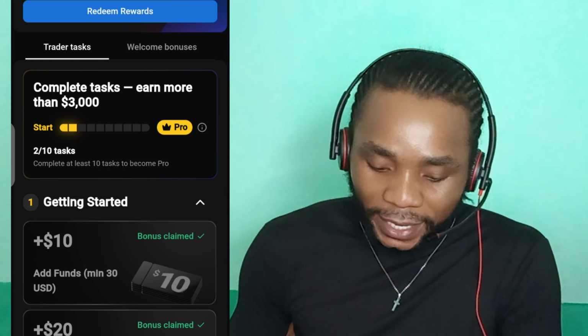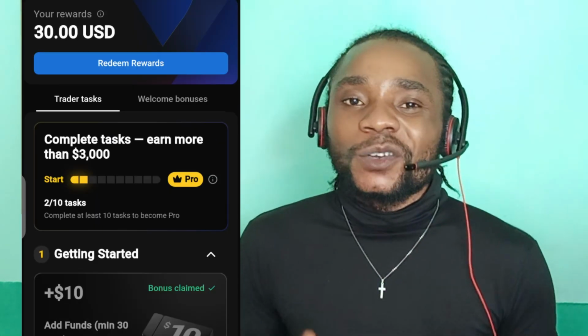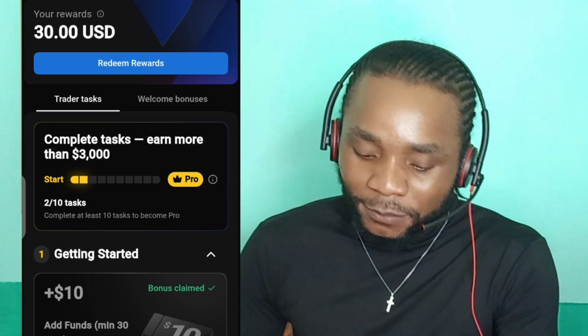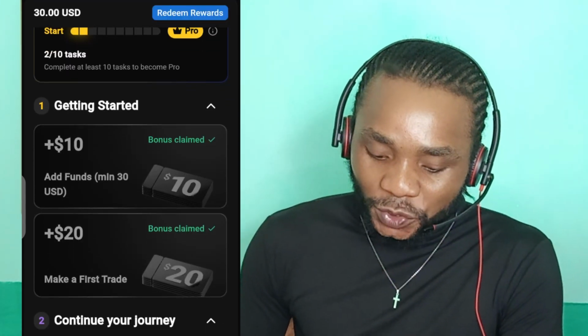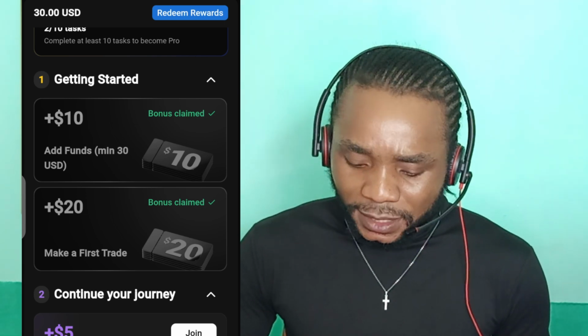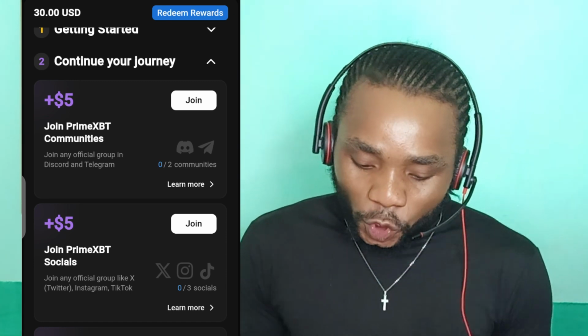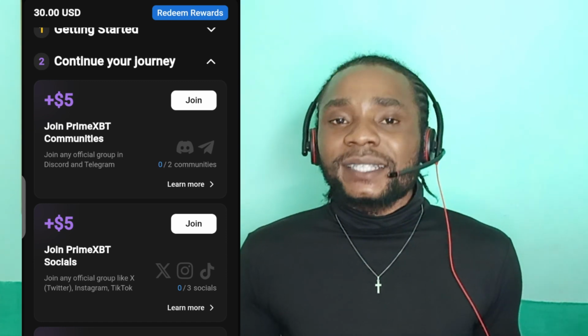It's quite simple. When we get to our reward balance, as you can see, we have about 30 USDT all in reward waiting for us to be redeemed. So the next thing we need to do, as you can see, we are done with stage 1 or step 1. It's quite simple. So we can close up this, and also we have the step 2 that says continue your journey. This is quite a simple stage.